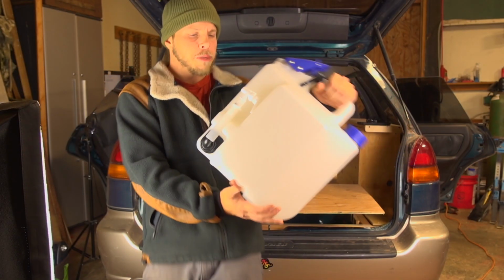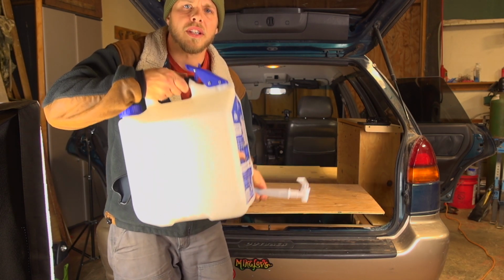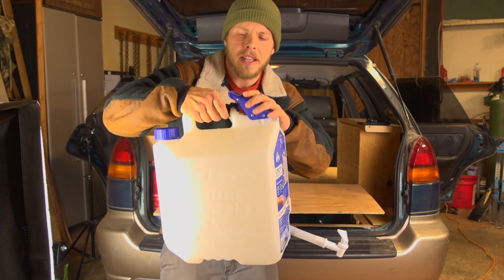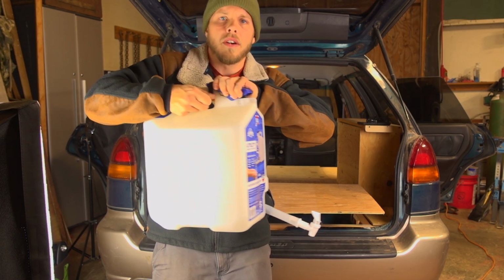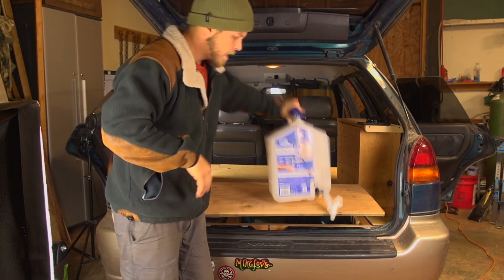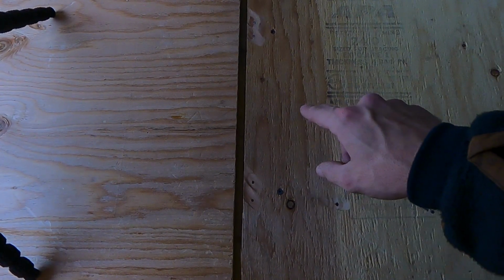Multi-purpose dispensing spigot, and you can see here, this has got a downspout that comes out. So just like normal. This is a 5-gallon. They come, I think, in a 2.5. And then here, this is how you release the pressure so it actually goes, is you've got this handle here, and you can just Velcro it. So this I'm really excited about. This is going to be my sink, my water dispenser.